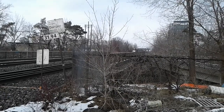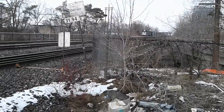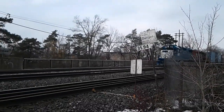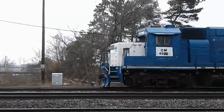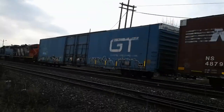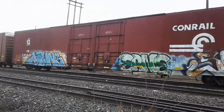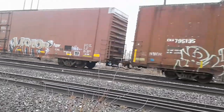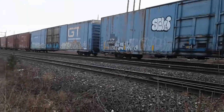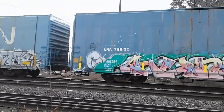I'm so sad that my scanner's not broken. Okay. We got 40, holy shit, a CN unit, 4908, it's an X, and it's 41002, yeah, we got an ex-GATX local, yeah. Sorry, I'm so emotional. I have bad news, my scanner's broken. Sorry you had to see this, viewers.